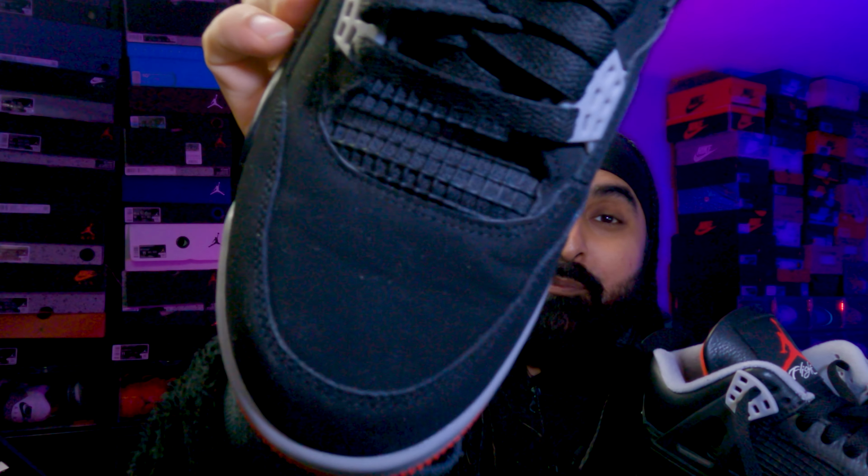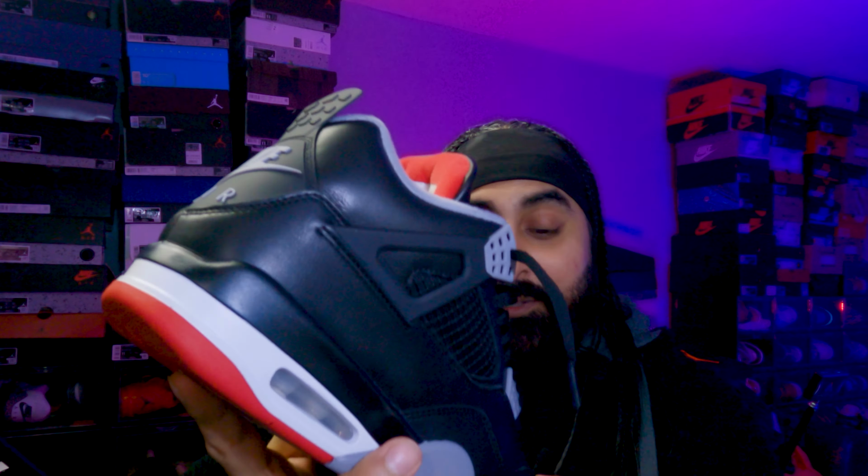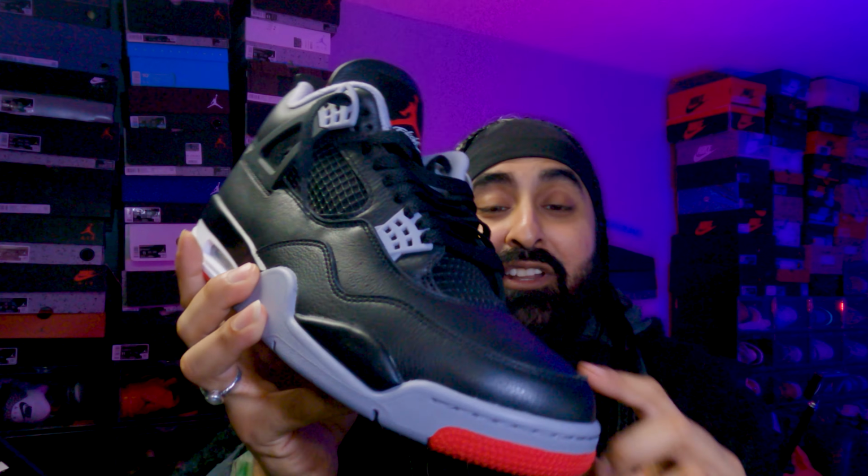I've seen a lot of people paint the actual lining white. Why would people do it with this Bred? I don't know if that's going to be the case. It would look dope, to be honest, to have the white lining on this actual Bred, but let's see what happens.